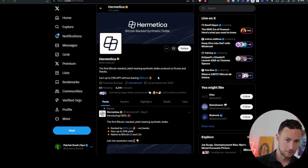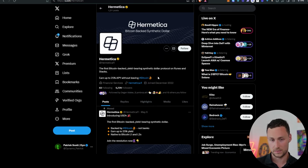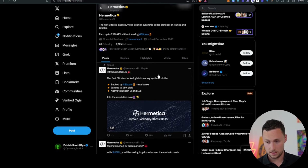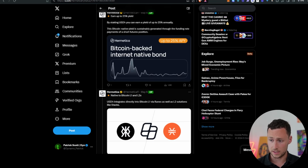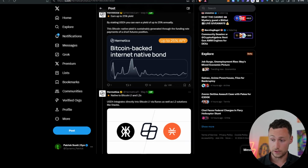So my first thought with that is, okay, where is the yield coming from? Because 25% APY is extremely substantial, and it's very difficult to attain that sort of yield over a longer period of time, because you need to have someone paying it, right? Unless you're just doing inflationary incentives. And when I dug into it a bit more, what I found is that it's generated through the funding rate payments of short future positions, and they're pitching this as an internet native bond.